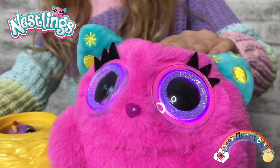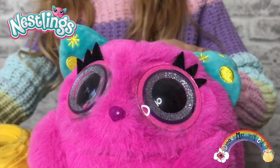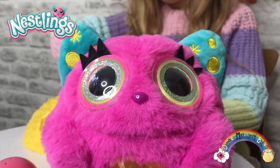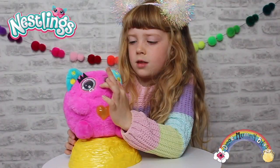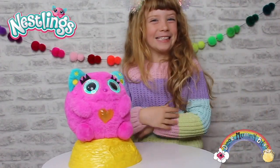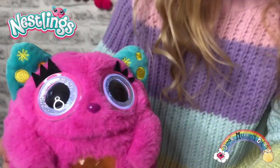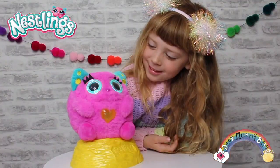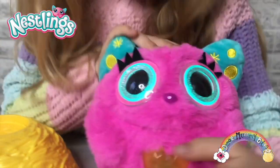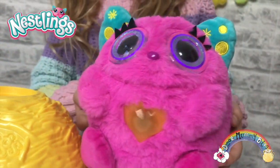Blue eyes mean she's feeling musical. Green eyes mean she's happy. Purple means she's very happy. Yellow means she's hungry, if you press her nose to feed her. White means she's sleepy and she'll fall asleep on her nest. She's happy. Pink means that she wants affection, with lots of hugs and kisses. You press the nose for a kiss.